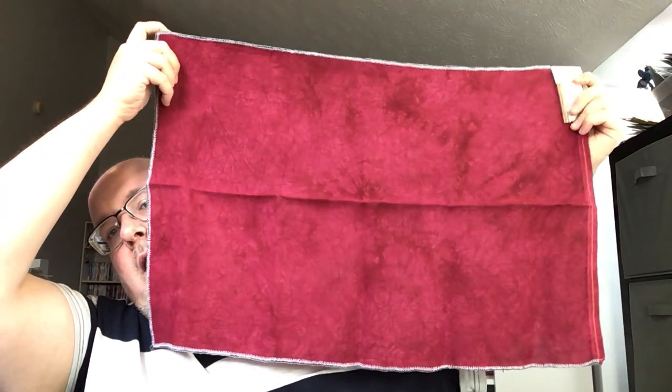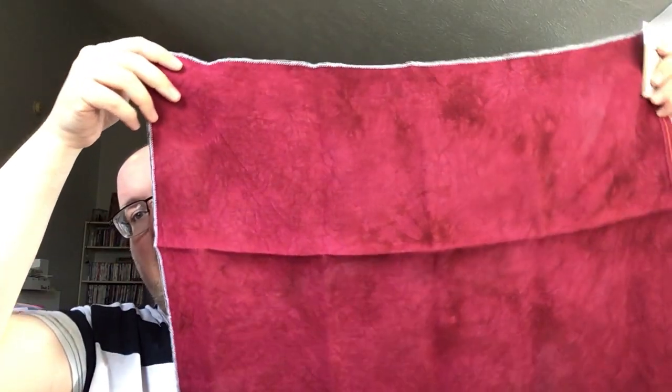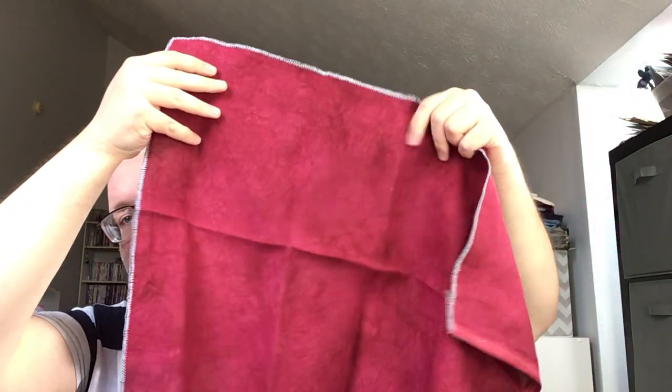And Brandy had some ready to ship fabrics a couple weekends ago, for Valentine's Day, her Valentine's Day colors. And I got this piece of Merlot. It's a 32 count linen, really deep saturated red. I'm thinking maybe half of this for the new Bella Filipina that just got released.